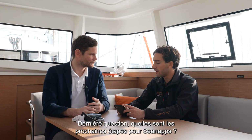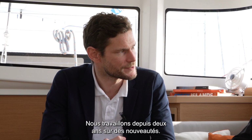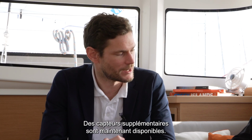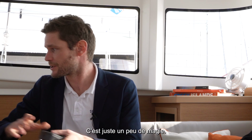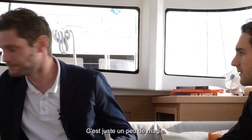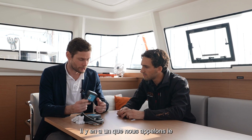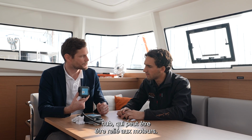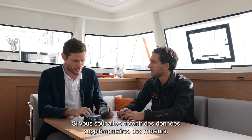Final question, what are the next steps for Seanapps? We've been working for 2 years on upgrades. Okay. So additional sensors that are now available. I have a few sensors here. It's just a bit of magic. There is one, what we call the hub, which can be wired to the engines if you want to get extra data from the engines.